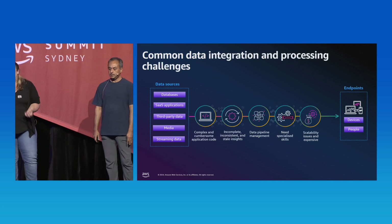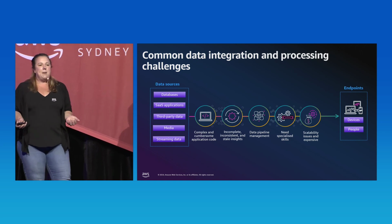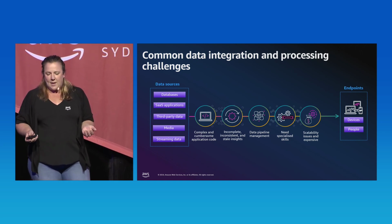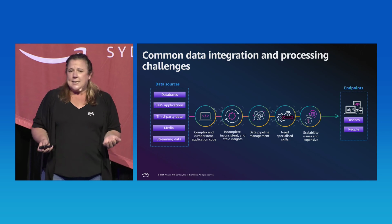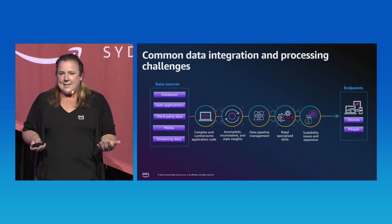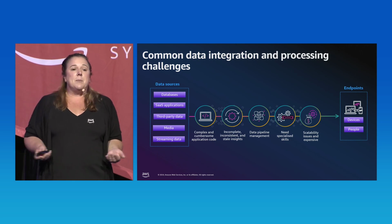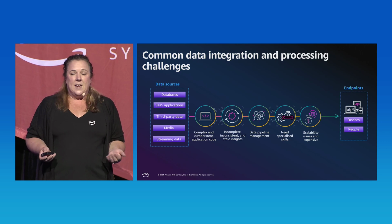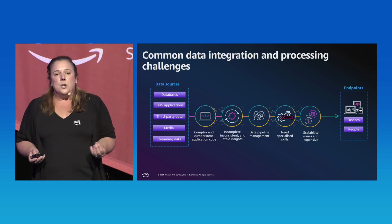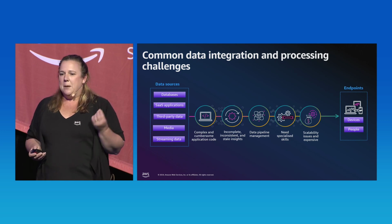These are some of the challenges that I see common across my customers when it comes to data pipelines and data management. Okay, so everything from complexity of build, latency of landing and transforming that data, through to the scalability issues. Some of these are probably familiar to some of you in the room. Now what I'm going to do is talk to some very specific challenges that the NAB solution meets.